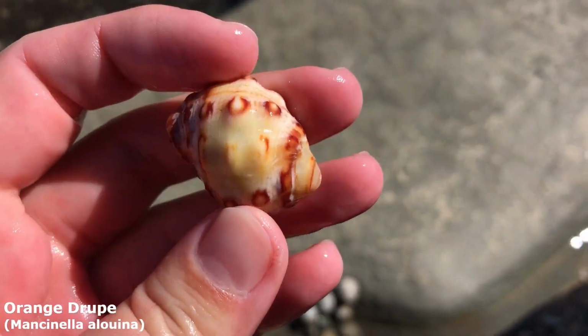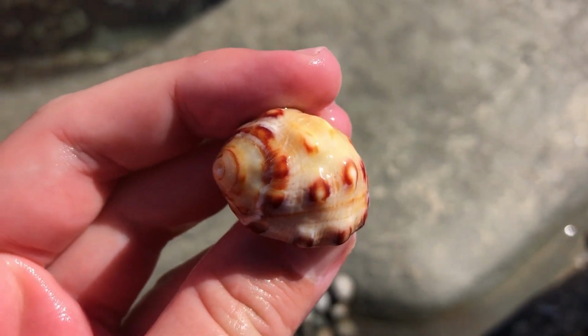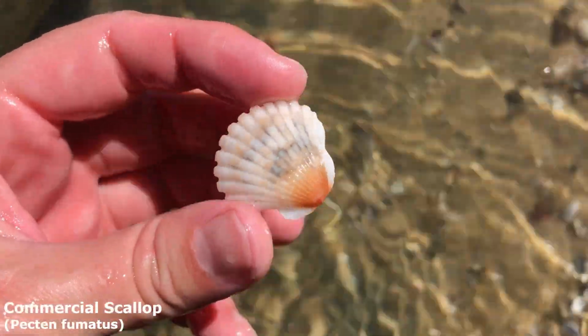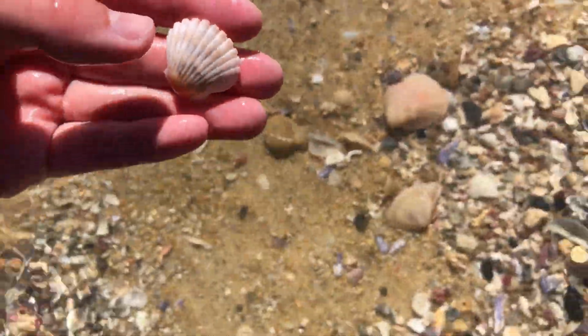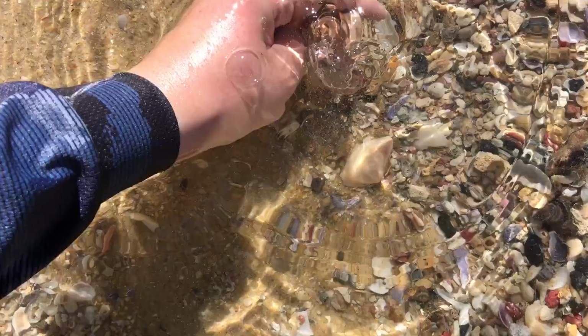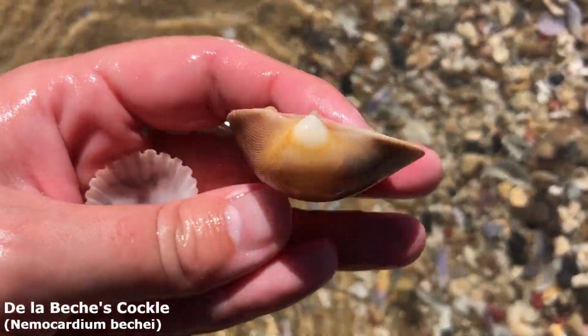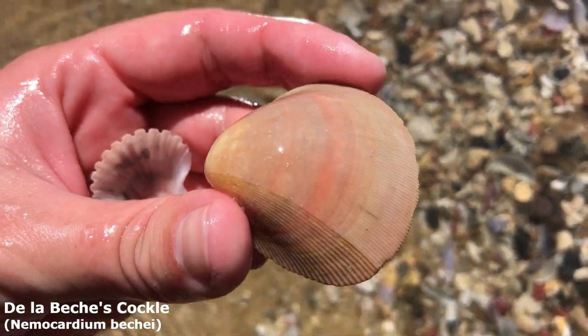It is like a juvenile or slightly subadult orange droop shell. Another commercial scallop. It looks like this rock pool has been kicked through a bit, but still there are some goodies because I've also noticed, over here, yeah, this one. Not one I see very often. It's supposed to be bright pink, so it has faded quite a bit. This is the Lebeck's cockle, I think it was.